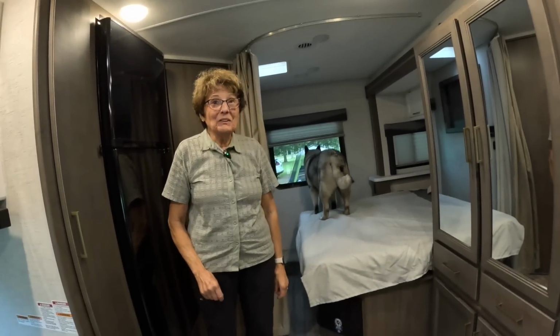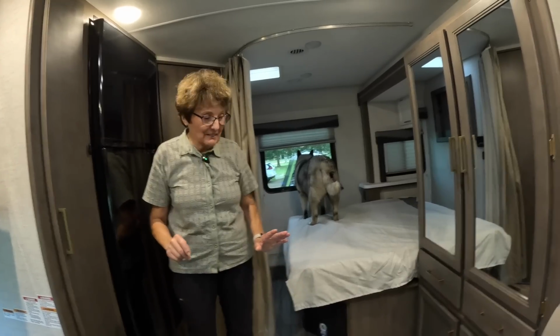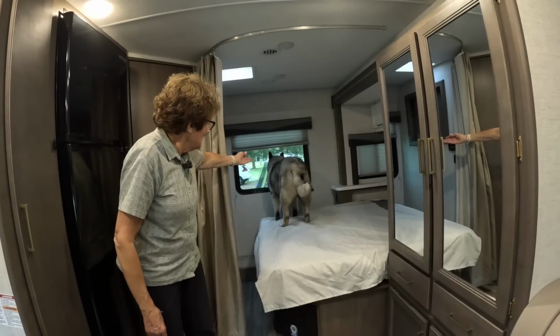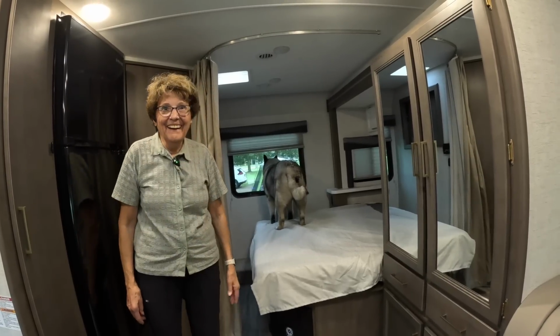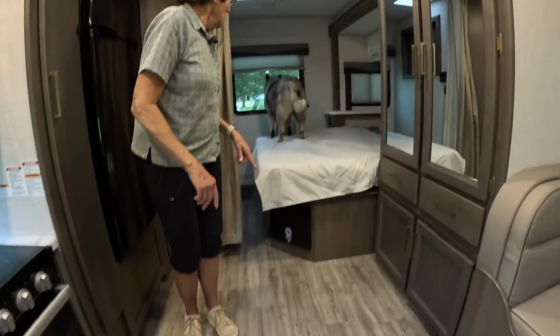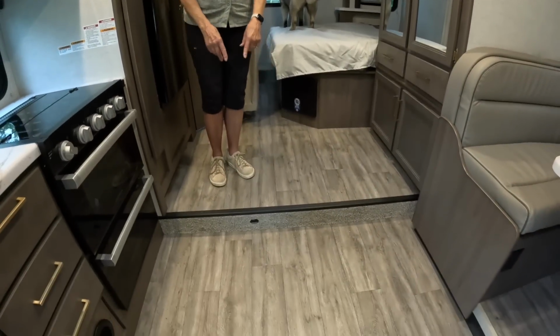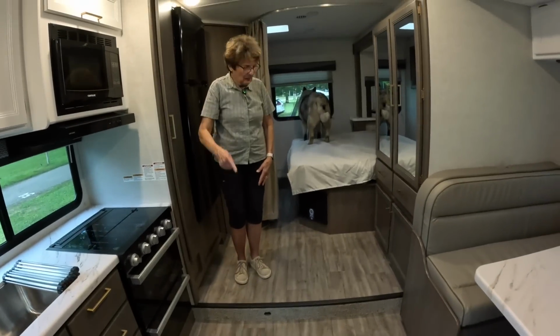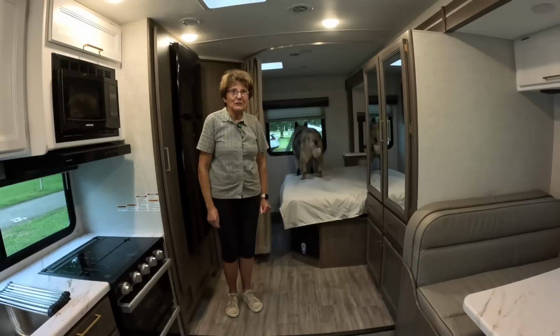So I kind of challenged my balance a little bit. But what is this? What is this, Bo? He's watching the neighbors and the squirrels, and there's a dog next door. Okay, Bo. Anyway, you have to be aware of steps. Yep. I'm used to the step being to get into the cab, not in the main body of the unit.